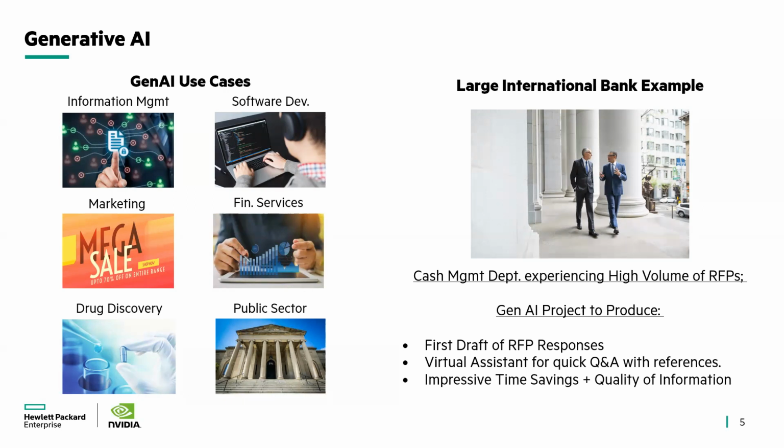Speaking of FSI, I want to talk just for a minute here about one of the customers that we have worked with. It's a large international bank, and they engaged with us in a POC. Specifically, their cash management department was seeing a lot of RFPs that they had to respond to, and working with our teams, they used a first draft program that would create a first draft of an RFP response.